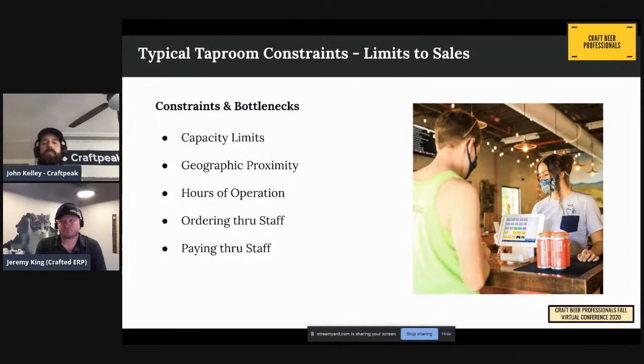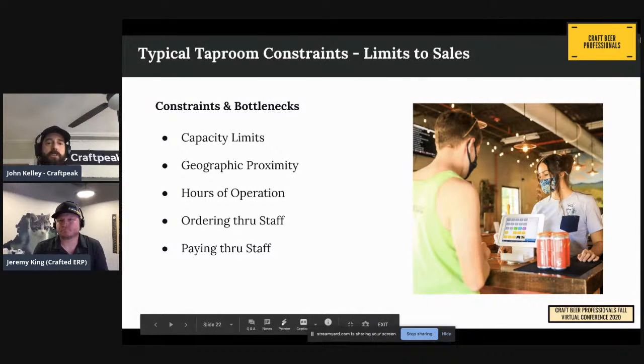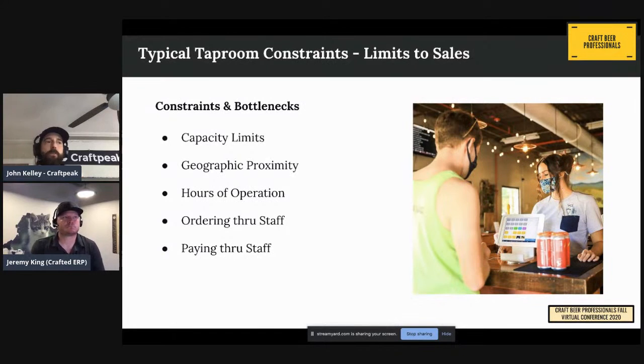Well, there's lots of bottlenecks here. So one is the capacity limit that you have for your location. That is obviously enhanced and even further regulations based on COVID-19 and some of the social restrictions there. There's a geographic proximity, which means I have to be at your location when your hours are open for me to participate. And of course, I've got to be there with my wallet to be able to pay for this. We are ordering and we're paying through staff. Now, I know this isn't the case in every place, but I think for the majority of breweries and tap rooms out there, it's still that you're ordering through staff and you're paying through staff. So those are all potential bottlenecks.